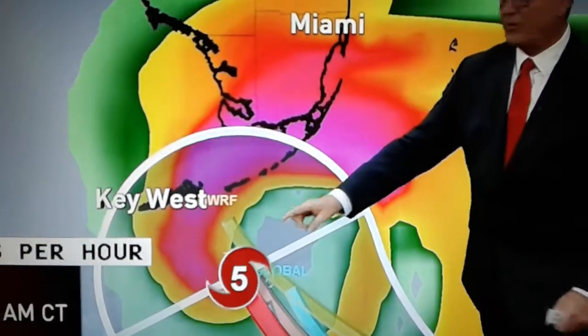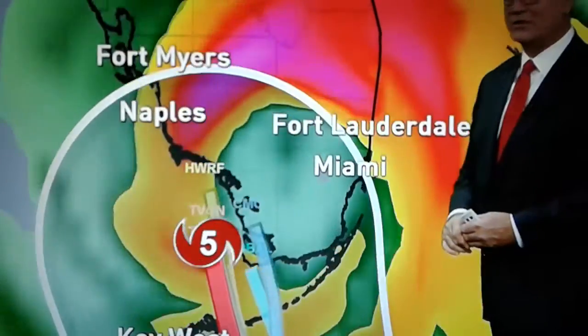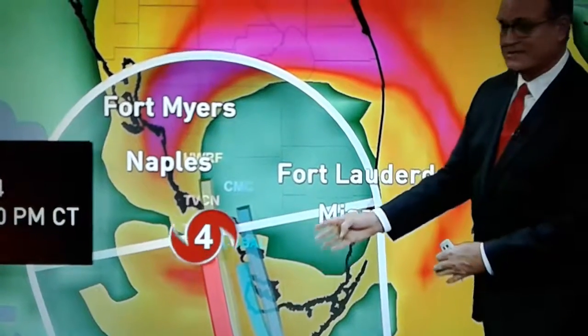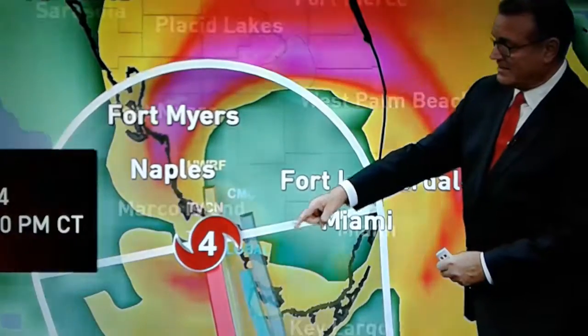Category 5, moving up only 5 miles per hour, so don't get hung up on the numbers. It's still a very dangerous hurricane as it moves along the center of the cone of uncertainty, not necessarily the exact path, but over the Everglades, up toward Marco Island, into Naples, Fort Myers. Look at the storm surge.